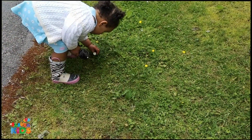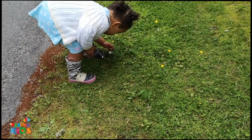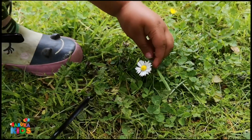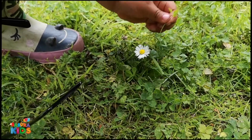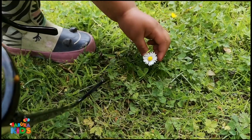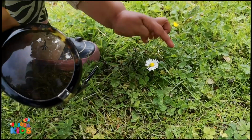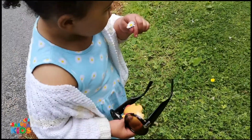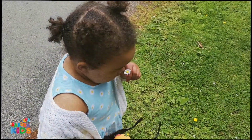You can get a little upsy daisy. What a beautiful little daisy. You got it? Not yet. You're picking everything but the daisy. That's it, well done. And that can also go into the buggy.